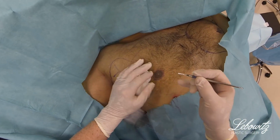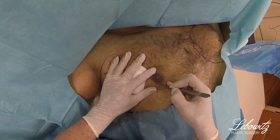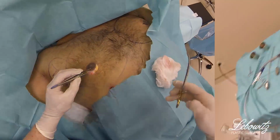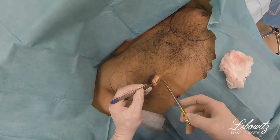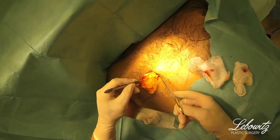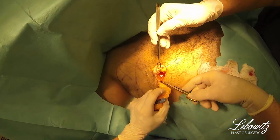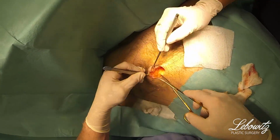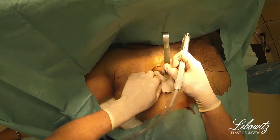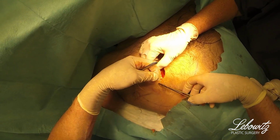Okay, now we're going to make an incision. So now we're closing.